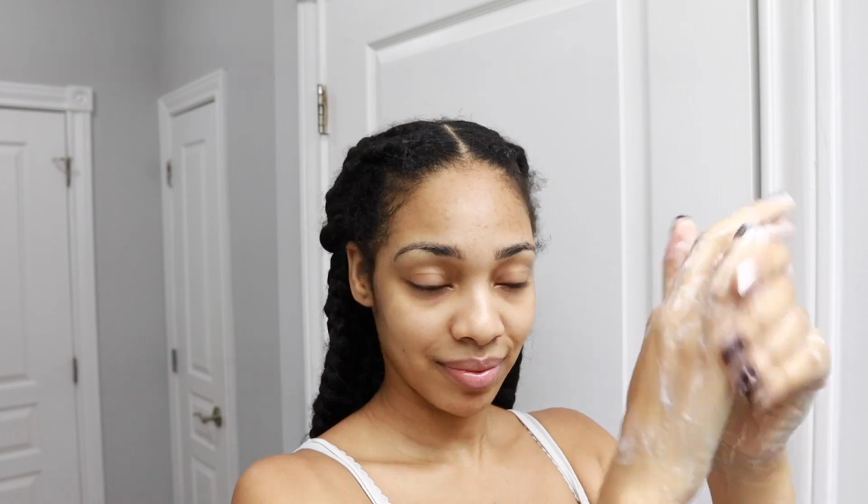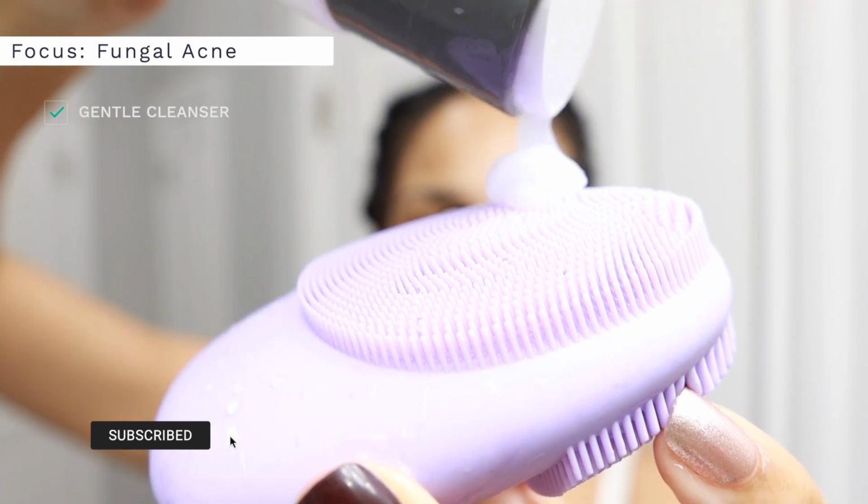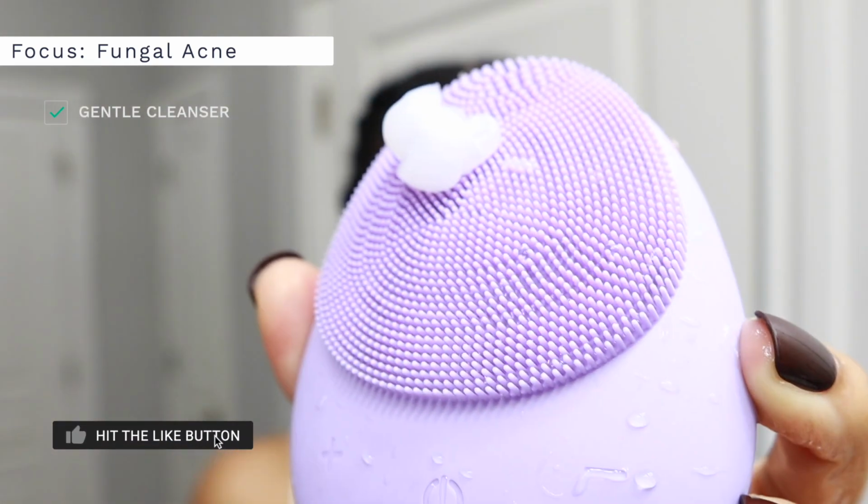Now, I am going to be taking you along with me for a week in my skincare routine so you can see how I mix and match my products to target all of the areas of issues for me. So this morning I exercise, which means that I am going to focus on fungal acne care.